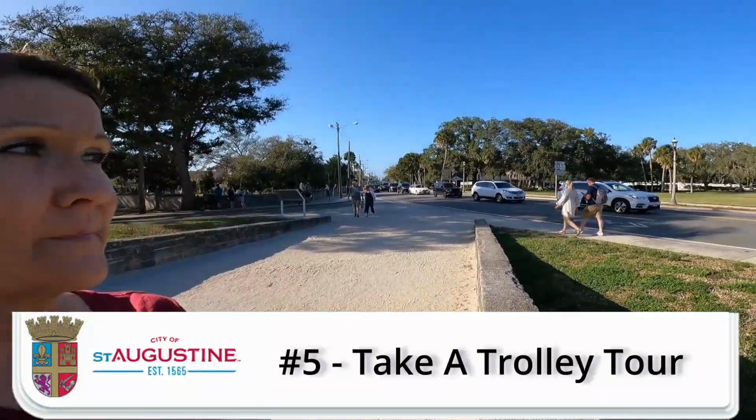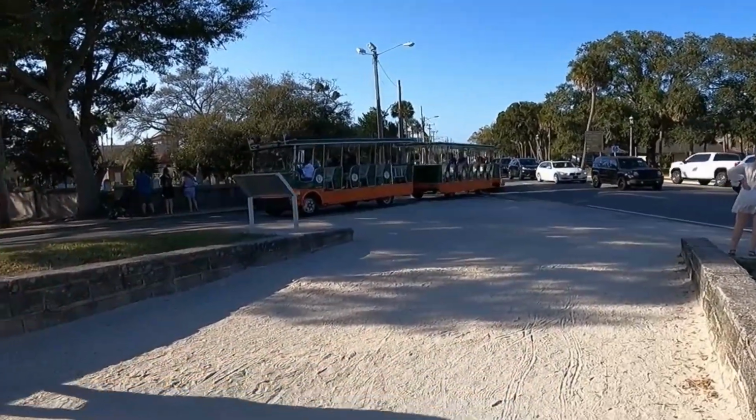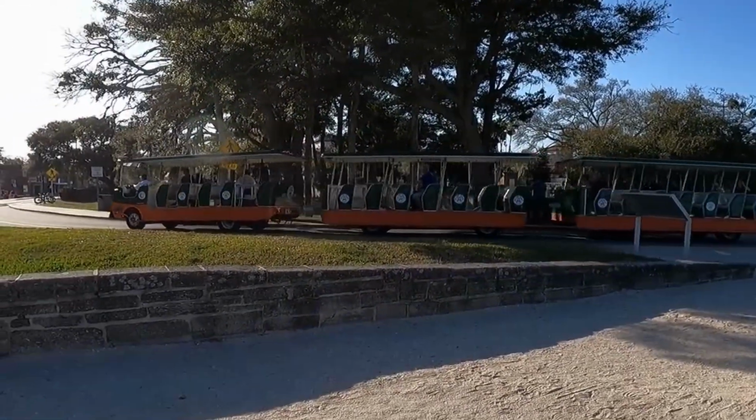Right here comes a trolley. The trolleys are $32 a ticket. They run all day long and you can jump on and off. It's kind of a cool way to see the history of the town. They'll give you talks about what they drive by. It's a 90-minute tour, but like Lynn says, you can jump on, jump off, and use it as a way to get around.